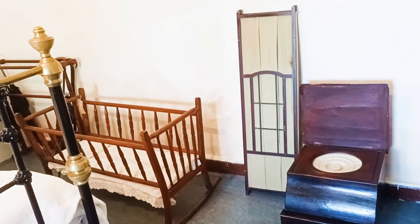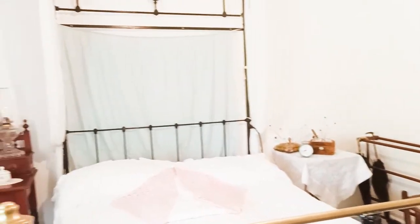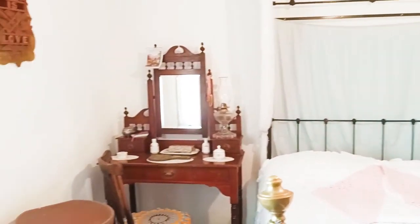Here is the main bedroom behind the door. There's a built-in wardrobe and ensuite toilet on your right. Yep, there it is. This is not a bad sized room really, and the ceilings are quite high too. Yes, quite comfortable.